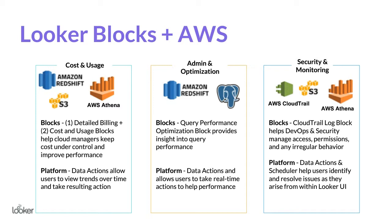Given the strong level of interest from our customers in AWS and our close relationship with AWS, we decided to team up with their product team to construct an array of Looker blocks, which are pre-built data models and dashboards designed to help users manage their cloud performance and investment. So together, we decided to focus on 3 of the most critical components of cloud management, those being cost and usage, admin and optimization, and security and monitoring. And with that, I'll let Taylor take it away and talk about how Heroku uses Looker to minimize cost and monitor usage.